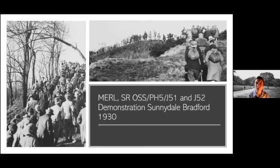This one in particular I'm quite interested in is the demonstration at Sunnydale Reservoir in Bradford, which is lesser known. It's not one of the mass trespasses like the one at Kinder Scout in 1932, but essentially it was a protest by the Ramblers and other groups in the local area against the closing off of footpaths by Bradford Corporation Waterworks, who were trying to protect the water supply.